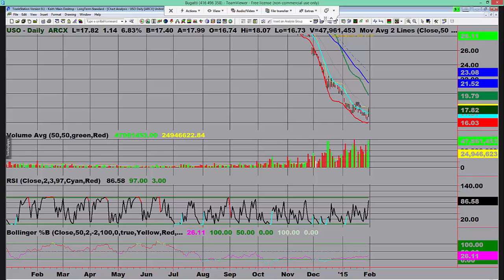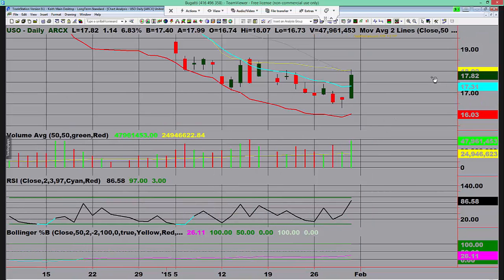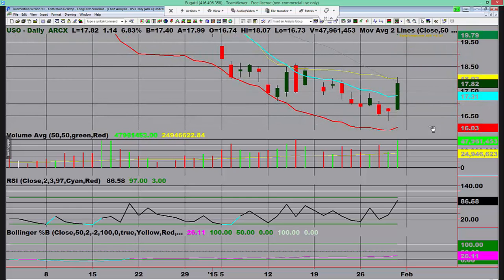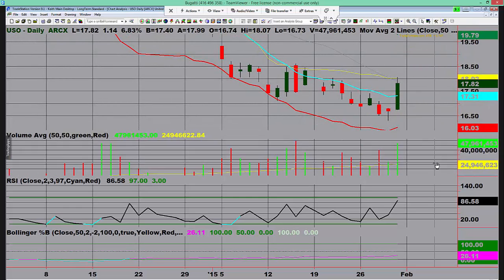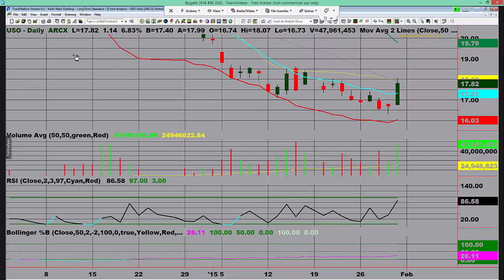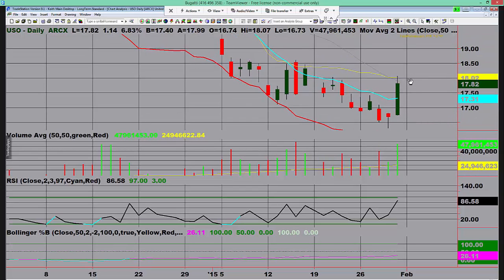Friday's action might have been an indication of a blow-off bottom here. You had some really good volume on this particular bar. Again, reversal day here, closed at the top of its range after making a new low, and huge volume to the upside in oil as well, closing in the upper part of its range and through obviously the highs of the prior day with huge volume.